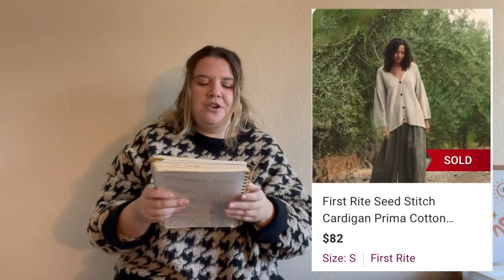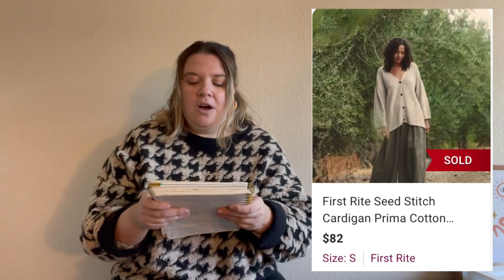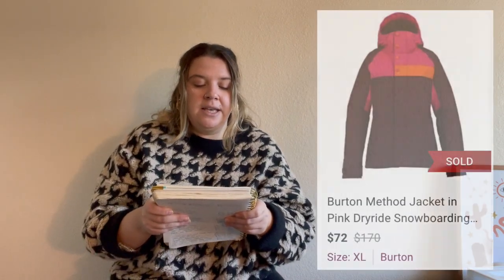And not only did I find one of these cardigans, I found two. This one had a couple of stains on it, and I just took pictures of the stains and listed it as is, made sure to note it. And it did get a lot of attention on Poshmark and eBay, but I decided to accept an offer on Poshmark for $82, and after fees I made $65.60. And again, I spent about $10 on that, which was fantastic.